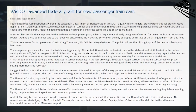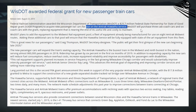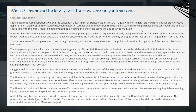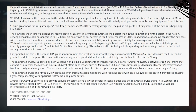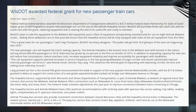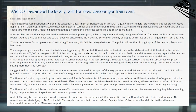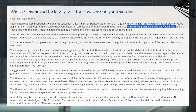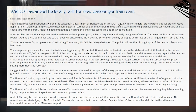Unlike the standard Venture coaches, this cab car has been configured specifically for the Wisconsin Department of Transportation to lead trains on the busy Hiawatha corridor between Chicago and Milwaukee, enabling true push-pull operation without positioning a locomotive at both ends. This upgrade stems from a $25.7 million federal-state partnership for State of Good Repair grant, awarded to Wisconsin Department of Transportation in 2019 to modernize the Hiawatha fleet.